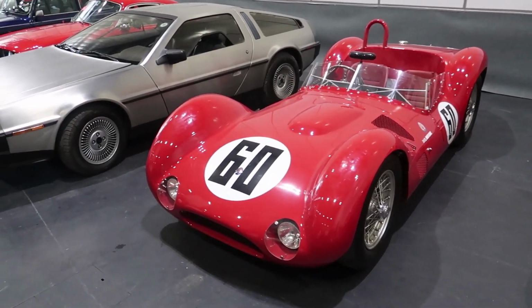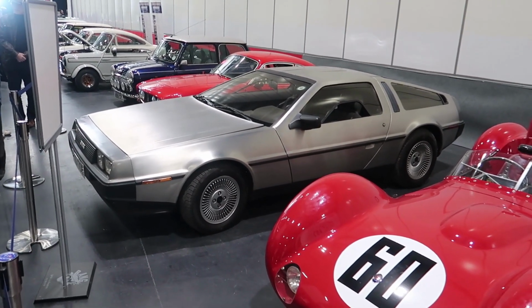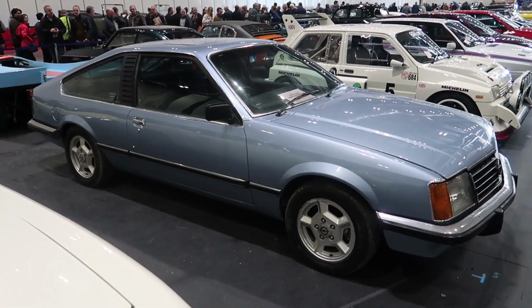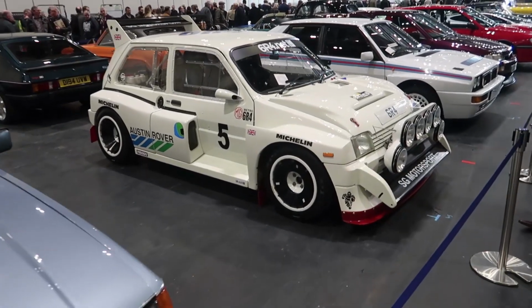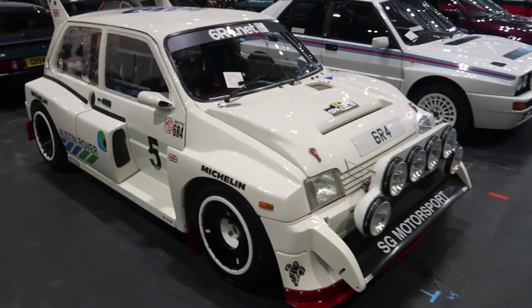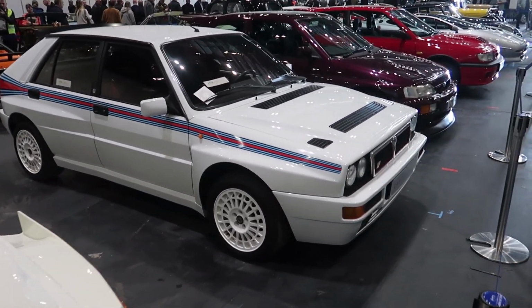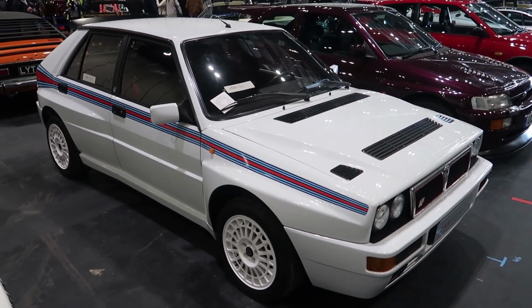Maserati birdcage we've seen before. Look, it's a DeLorean with its doors closed. That's probably more unusual sight than the Brooklyn. Let's head over here. This Monza's rather pretty. And then we get some Group B ludicrousness. Needs more lights, more wing. And then Delta's really pretty. Restrained almost next to the 6R4.